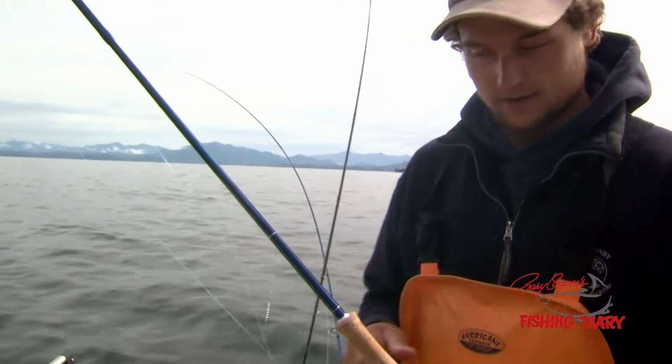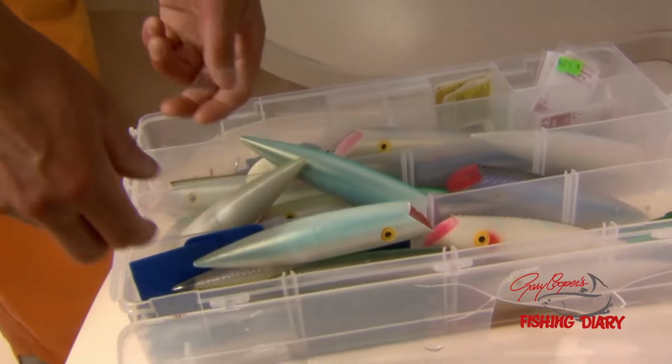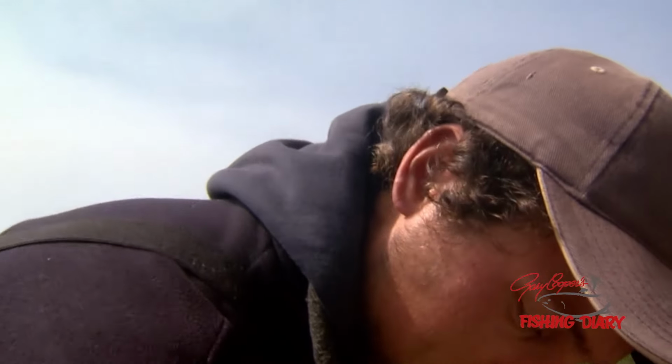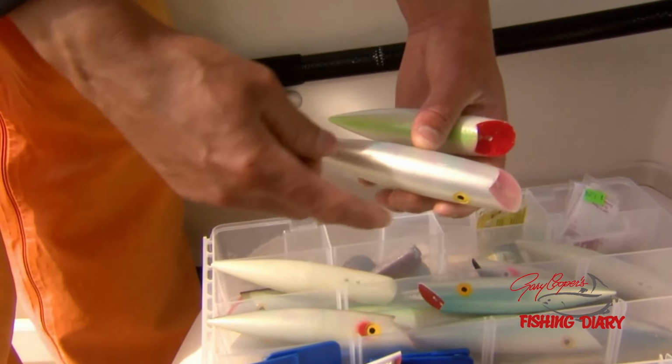We use a variety of different colors and sizes. If you want to have a look down at my tackle box here. Lots of other good ones that I use here. The 500. This is a 606 Atomic. The 600 series are all glow bellies.